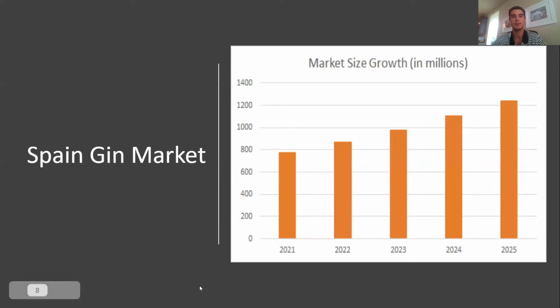Next is the gin market in Spain. The chart on the right shows the market size and the growth of that market. As of 2021, the gin market was worth just under $800 million. And with steady growth each year through 2025, there's an expectation that the market size will grow to over $1.2 trillion.